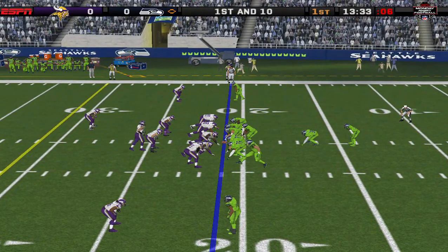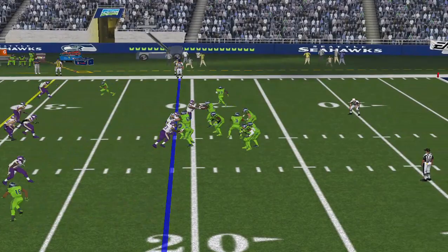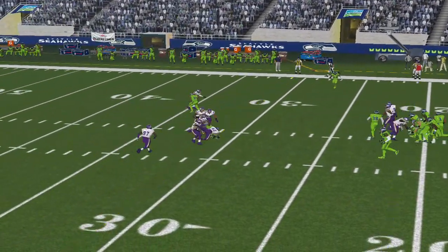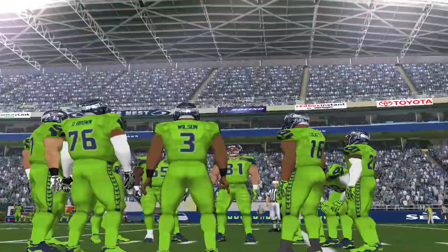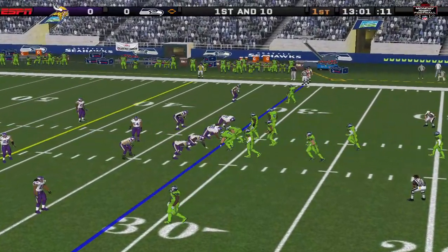The Vikings with a 4-man front. Number 81 goes in motion. The rush is on with the pass, and it's caught. Can't draw it up any better than that. Textbook first down. So they have first and 10 here.